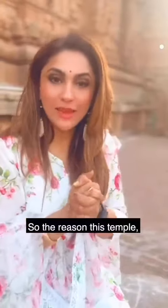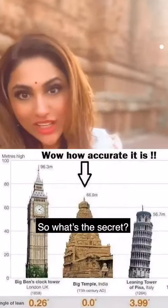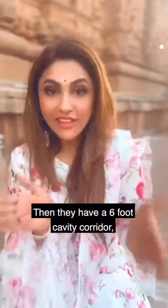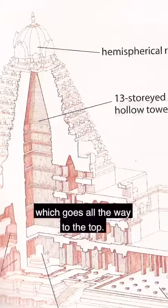So the reason this temple is built the way it is, it's so strong, it withstood 6 earthquakes, and it has no plastering. So what's the secret? The construction is such, you see this wall here, this is the outer wall. Then they have a 6-foot cavity corridor, and then another inner wall, and then an entire hollow structure which goes all the way to the top.